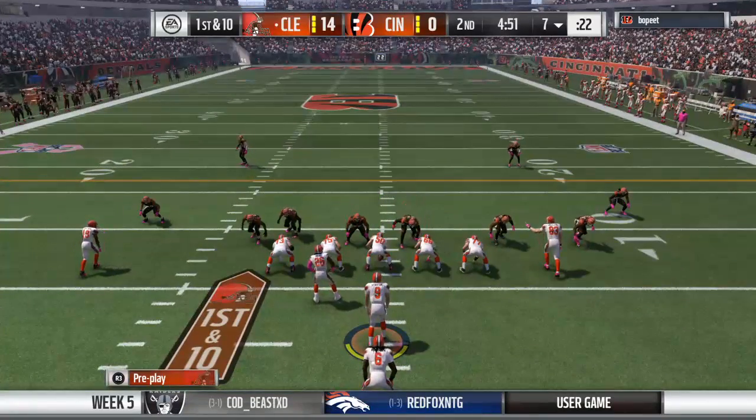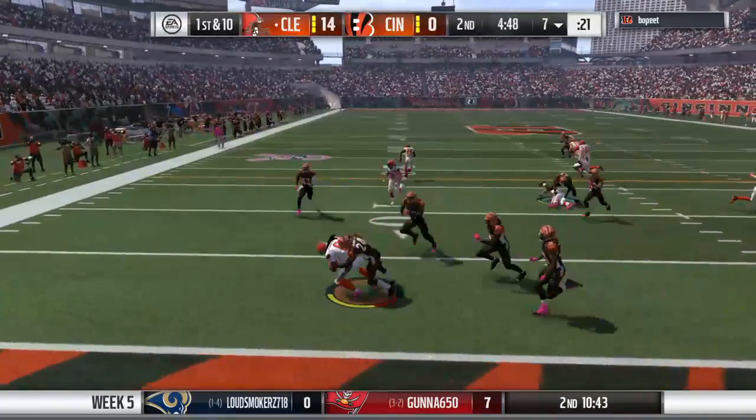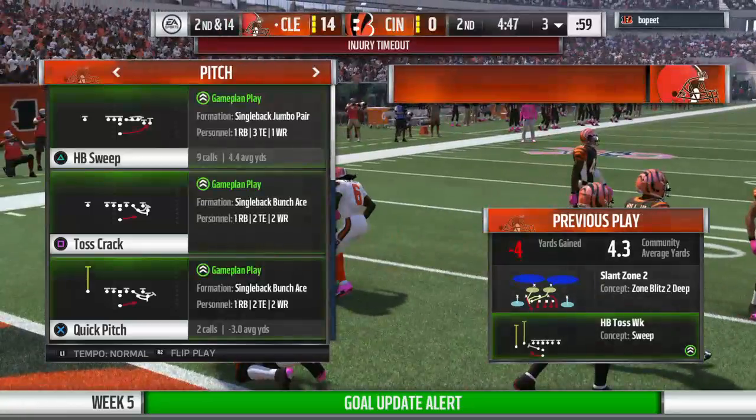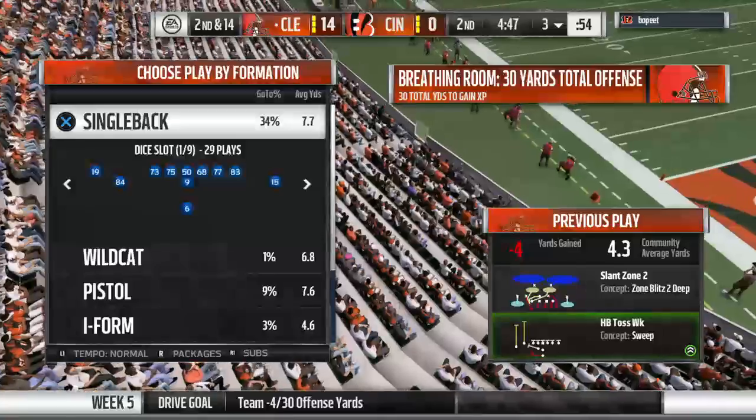They may have to make a few additional changes along the way because I'm sure the defense will make some adjustments, but they've got to have great confidence having scored the last time out. Now after that last play, there's a Bengal down on the field. While the training staff takes a peek, we'll take a break.